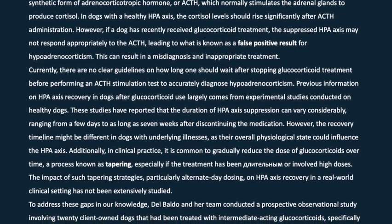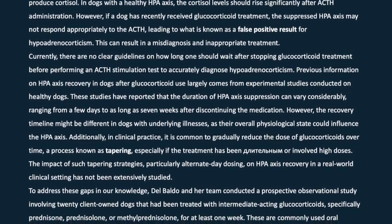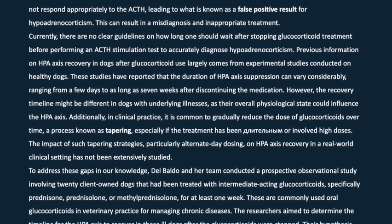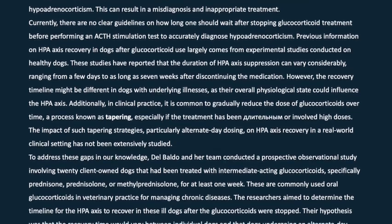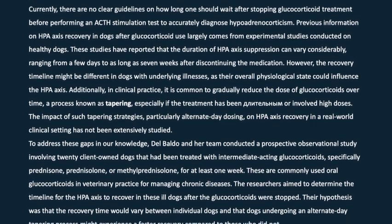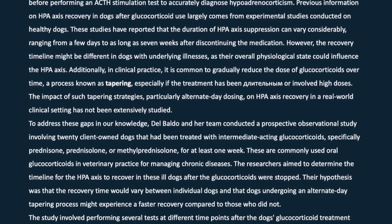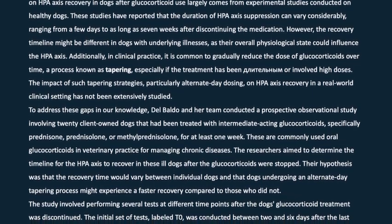Previous information on HPA axis recovery in dogs after glucocorticoid use largely comes from experimental studies conducted on healthy dogs. These studies have reported that the duration of HPA axis suppression can vary considerably, ranging from a few days to as long as 7 weeks after discontinuing the medication. However, the recovery timeline might be different in dogs with underlying illnesses, as their overall physiological state could influence the HPA axis. Additionally, in clinical practice, it is common to gradually reduce the dose of glucocorticoids over time, a process known as tapering, especially if the treatment has been lengthy or involved high doses. The impact of such tapering strategies, particularly alternate-day dosing, on HPA axis recovery in a real-world clinical setting has not been extensively studied.